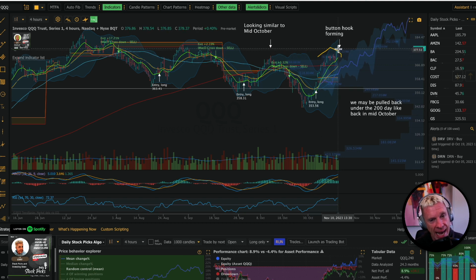Well, the button hook has been broken with Friday's candle. And this morning's candle at 376, you're still slightly above that button hook, which means we could still go. Just be careful. This is a market that is overbought. The RSI, Relative Strength Indicator, if you don't know what that is, go and Google it right now, is at 72. That means there are significantly more buyers than sellers, but sellers have to show up. People will start taking profits. That's just how the market works.